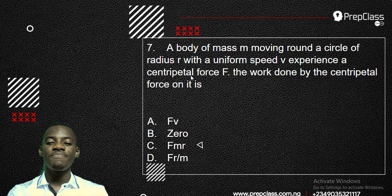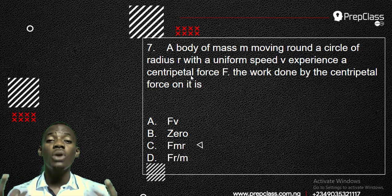Now let's check out number 7. A body of mass M moving through a circle of radius R with a uniform velocity V experiences a centripetal force F. The work done by the centripetal force on it is what? Whenever you hear the word circle, that tells you that it is a circular motion question.